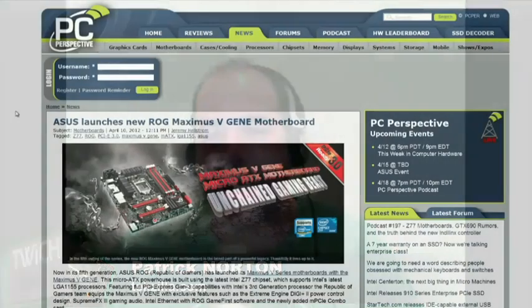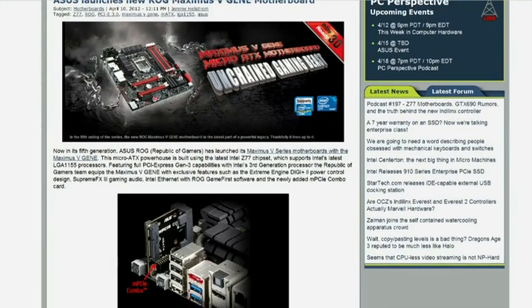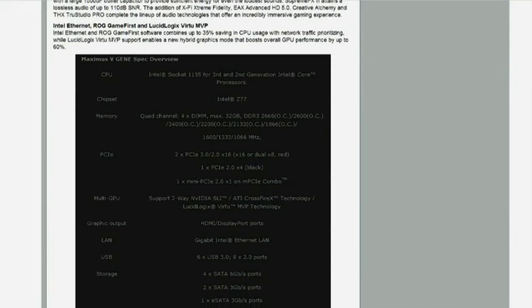We will find out. I'm going to nominate this for the most out-of-control name of a motherboard in recent memory. The Republic of Gamers, the Asus ROG Maximus V Gene motherboard, which for some reason has me thinking of Game of Thrones, since I was watching Game of Thrones on Blu-ray last night. You know what I mean? Look at it. It's funny.